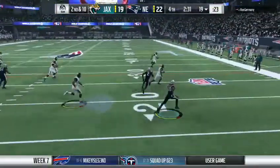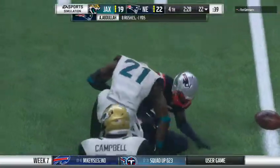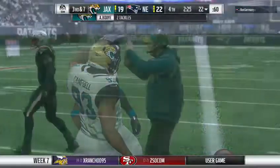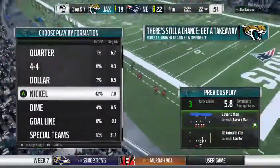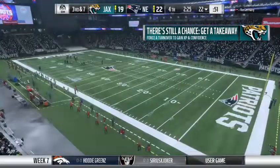A 2nd down run for Abdullah. And he'll get across the 20, but only to about the 22-yard line. Call it about a gain of 3, and they'll be looking at a 3rd and 7 coming up. And now, defensively, they're going to burn their first timeout. Remember, they get an extra timeout built in coming up here shortly at the 2-minute warning.